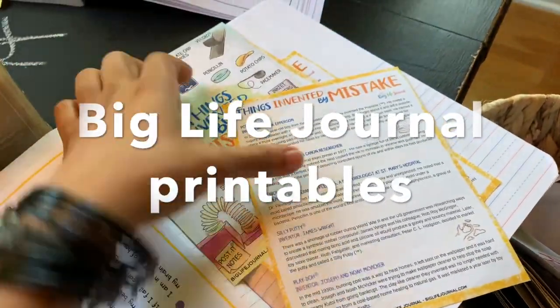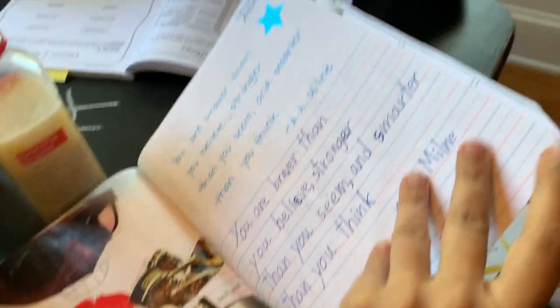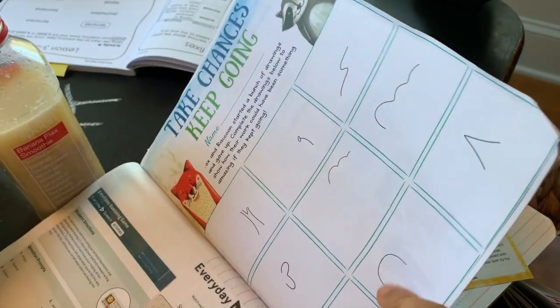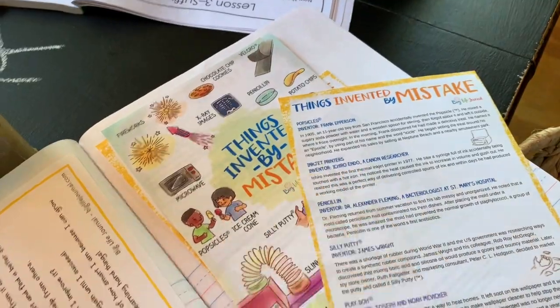Sometimes as they're doing their work, I prepare other things in their notebooks. So I like to put some of these printouts from Big Life Journal into their spirit notebooks where we keep a whole bunch of things. Like sometimes we do copy work of nice inspirational quotes. And other times I just put in printouts like this that I think are good to talk about in terms of a growth mindset.